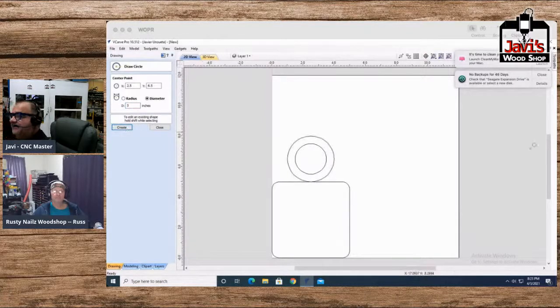Create that. Okay, perfect. There's my 2 circles. Now, what do I want to do with this? Well, for one thing, I want to create a curve here, and I want to create a curve here. Yeah, this is way too big.